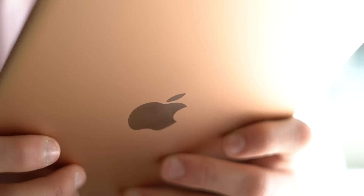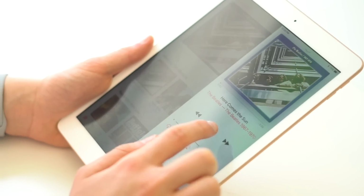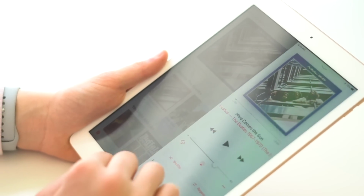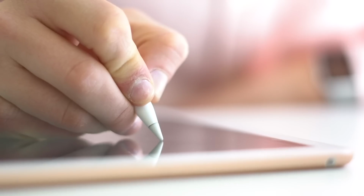done? So before we actually start comparing the iPad Pro and the 2018 iPad, let me just say, what is new on the new iPad? There's just really two things. One, the new iPad is much faster and it comes in an A10 Fusion chip, which is actually the same chip as the iPhone 7. And of course, what everybody's talking about is Apple Pencil support.